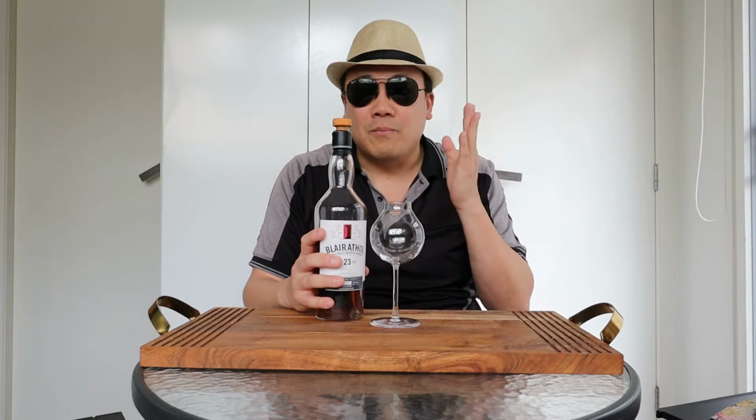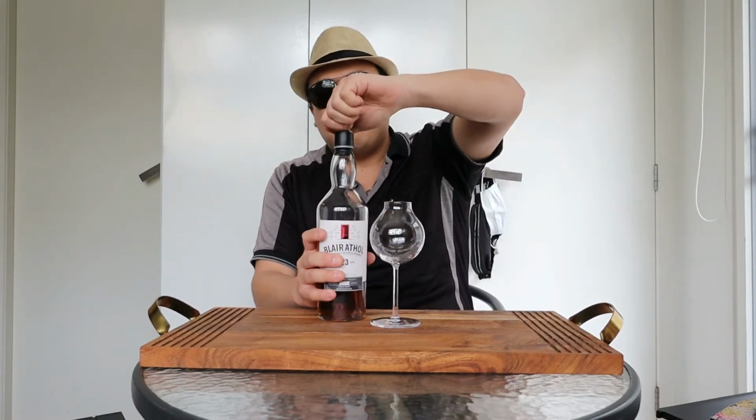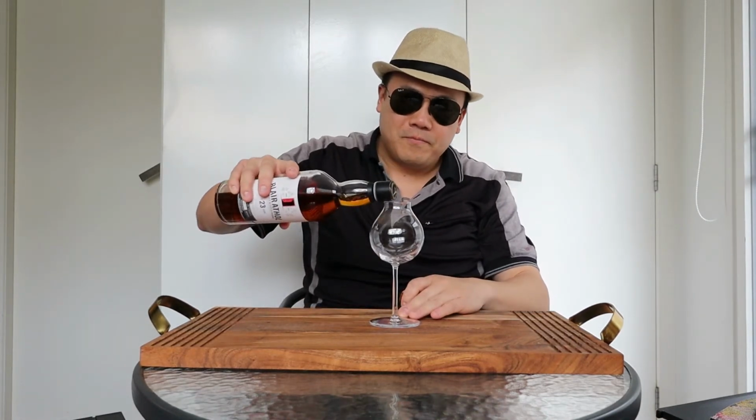Blair Athol though does bottle independently. Well, sorry, people do bottle Blair Athol independently quite a bit. And I'm a big fan of that as well because every expression, single barrel is different, and you really get the malt coming out, like the spirit coming out when it's a single barrel or when it's a Blair Athol single malt. So let's get pouring.